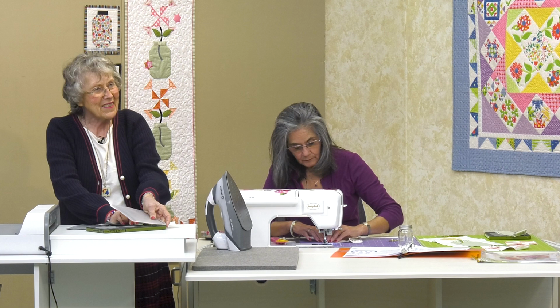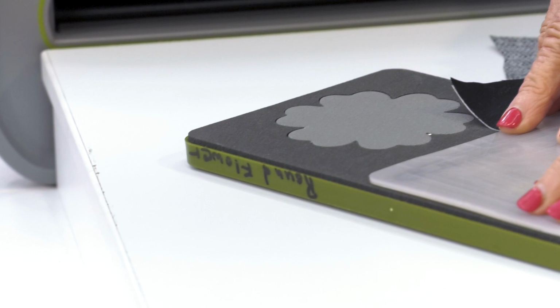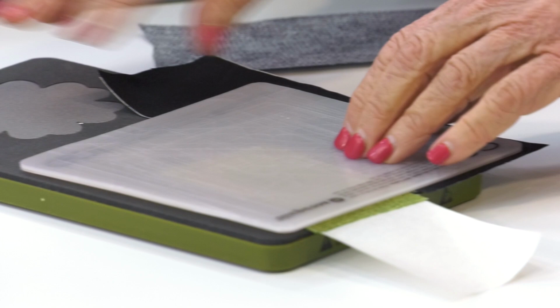It says on the side of that. Yeah, I know, but can you read it? Round flower. That says round flower. It's called a round flower. But there's one listed in your pattern too.